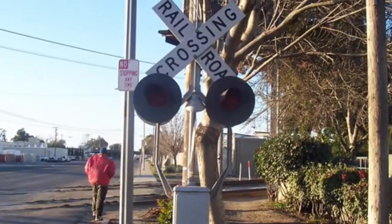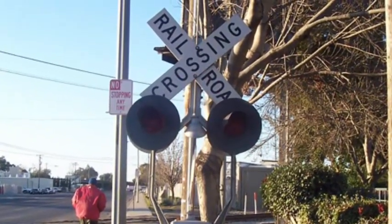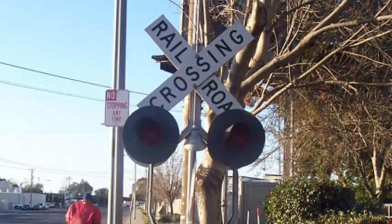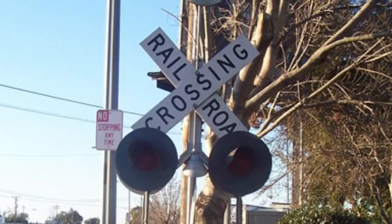Second, the Griswolds don't have any crossing gate arms to make sure the cars will never go past the gate arms. It'll cause more problems and cause a rail crossing crash with a train.